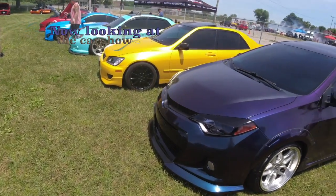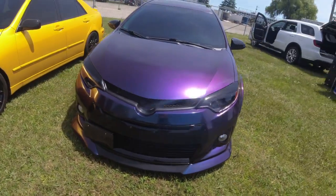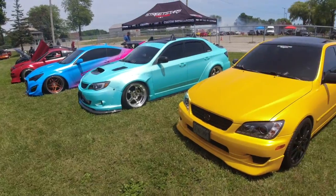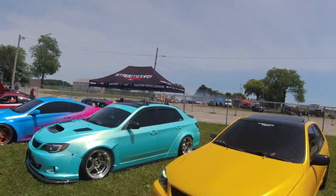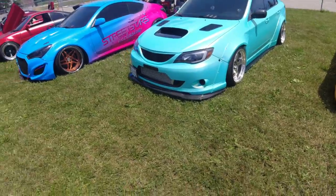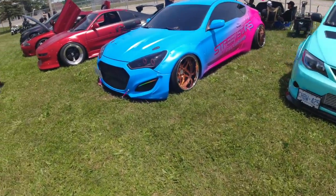I've never seen such a bright paint job on a car before. This is the brightest paint job I ever seen, or wrap that I ever seen. I've never seen anything so bright like this. But I've seen it on a couple of street cars, but nothing like these cars.